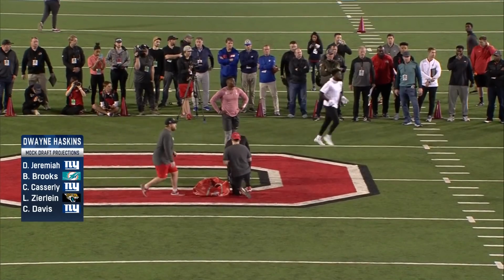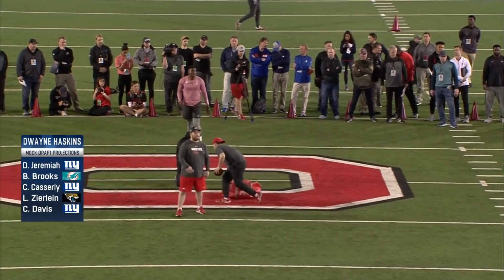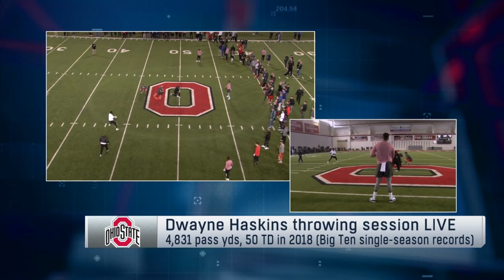The funny thing about this, Dwayne Haskins has been running these things since he was in high school. During the Elite 11 camp circuit, these are the routes that we run and have those guys try and learn. He's just going through stuff that he's always been able to do.